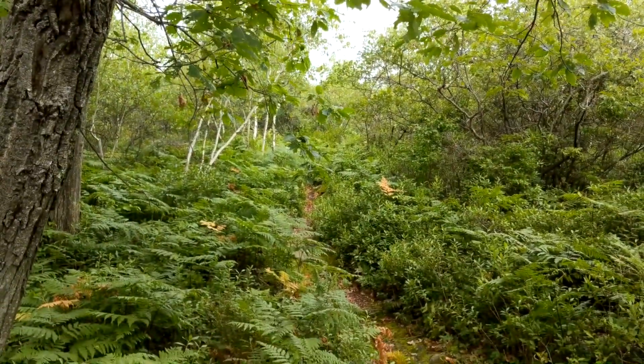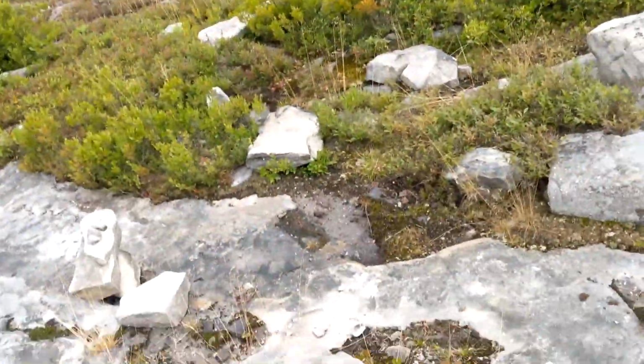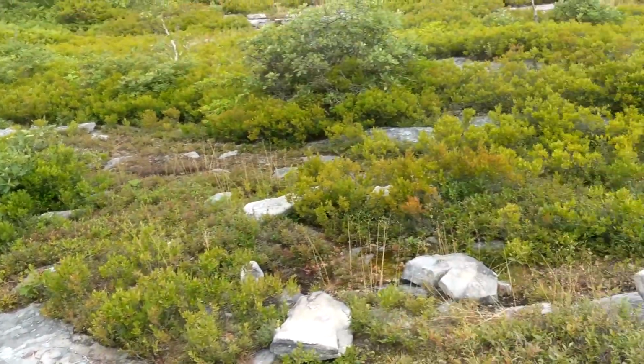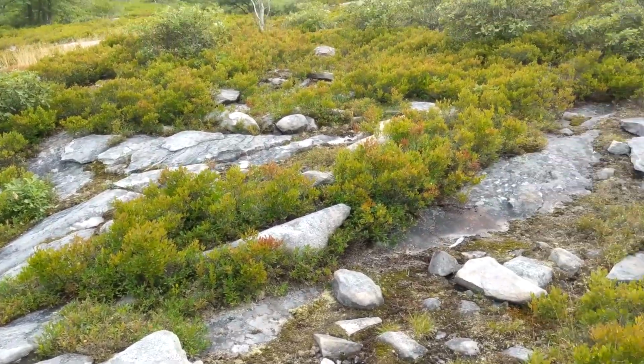Made it out to a section called the View, and I do have a little view out that way. I do vaguely remember this section because it's not very well marked. So what I'm looking for are these cairns. I got one here, there's one there, but some of the section just looks like trail. It's just open rock. So I just have to keep my eyes peeled for these little cairns.